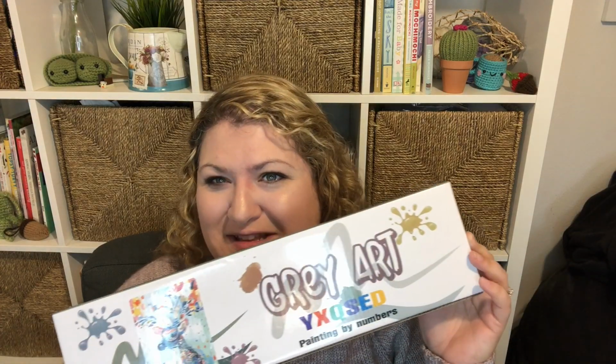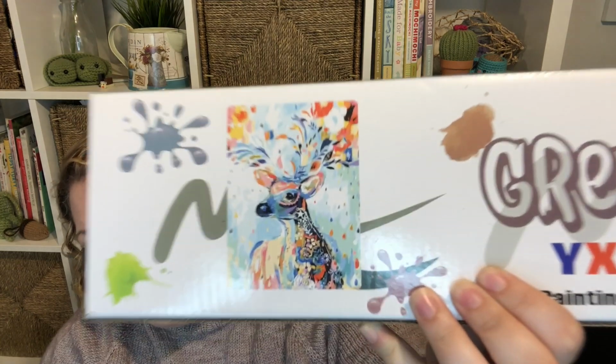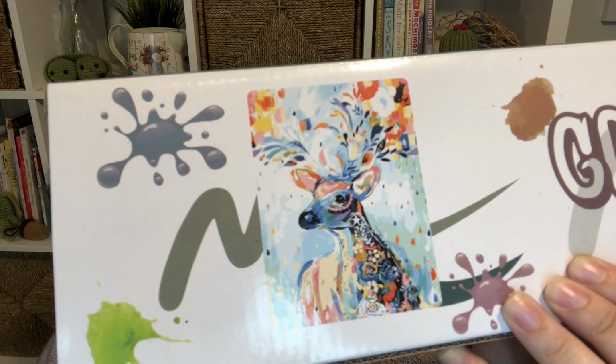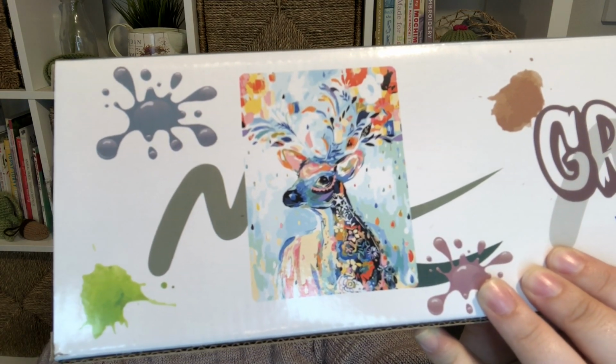YXQSED. I don't know what that is. But this is the picture that I chose. It is this really kind of abstract, pretty deer with some different colors splotched all around there and patterns and flowers on it.